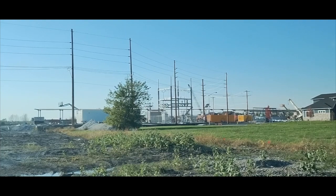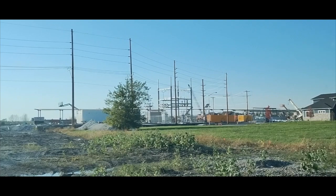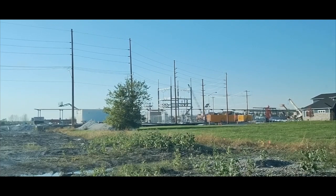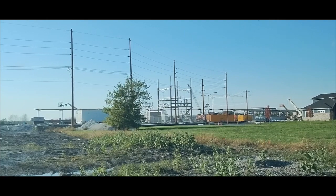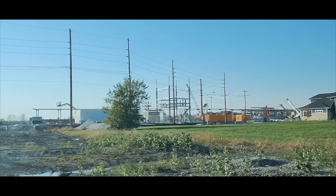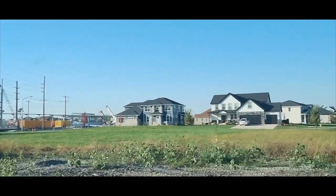Maybe the South Shore could go to Rensselaer or something. But anyway, this is the end of the line. This depot is not completed. It's in a state of construction, and I'm not going up there. I don't want nobody out here calling the police on me.